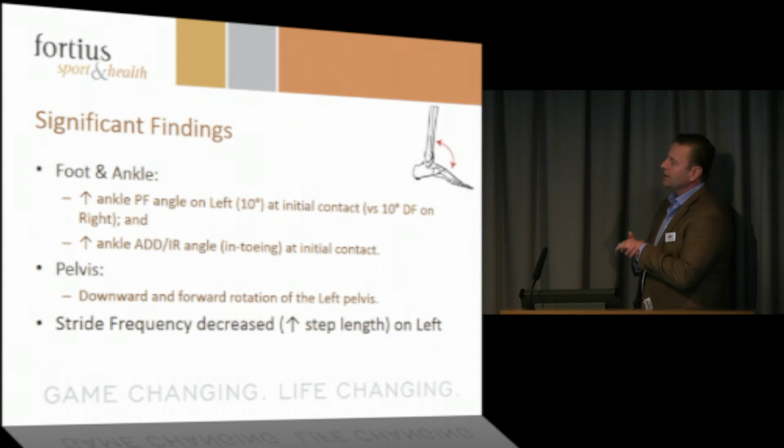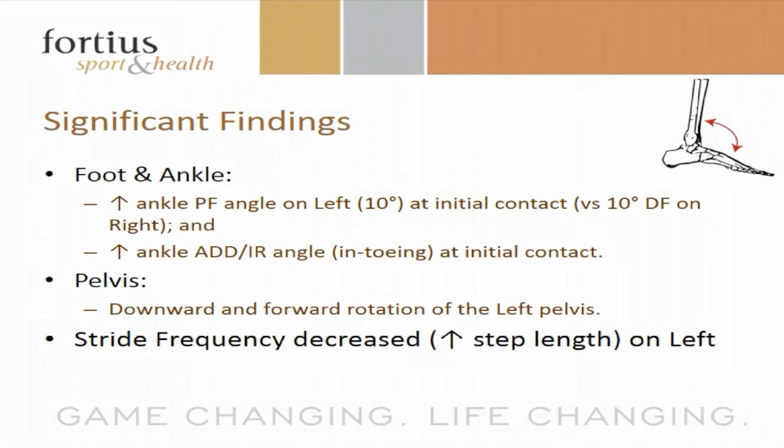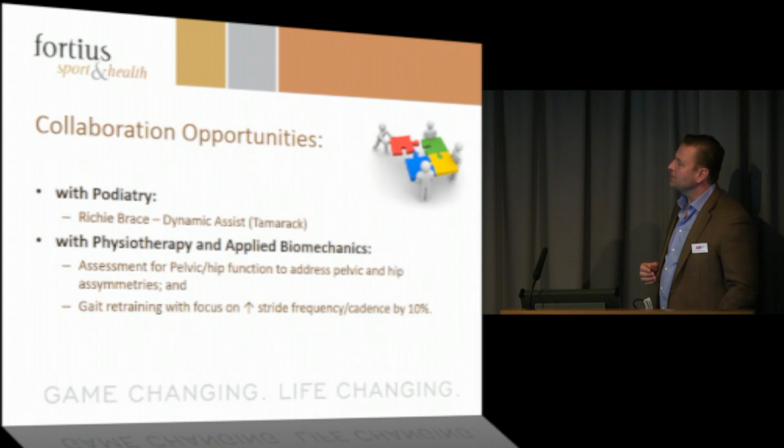We had a look at her in detail, and we also saw that in her left ankle there was typically more adduction, or in-toeing. So when her foot was hitting the ground, she was plantar flexed and in-toed, or adducted. Her pelvis had a lot of asymmetry between left and right sides, and her stride frequency was quite decreased on her left side. So there was an asymmetry in her stride frequency, which is quite interesting.